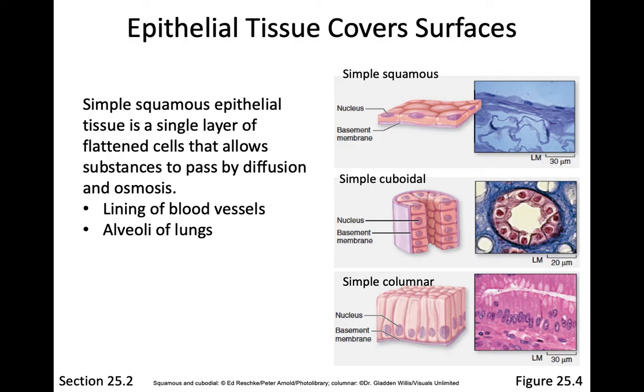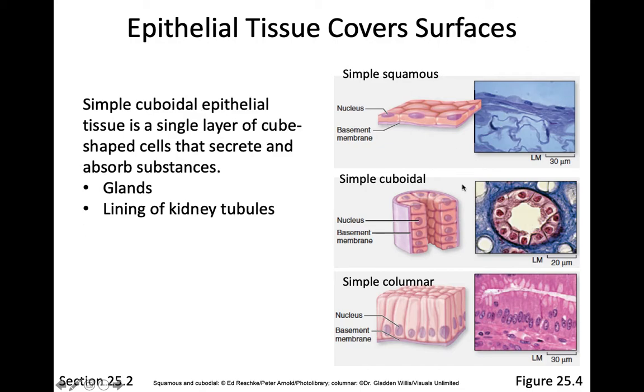Simple squamous epithelial tissue can be found lining the blood vessels and things like that, or the alveoli inside of your lungs, which is what's going to allow for oxygen exchange. Both of those are open to the external environment. Your blood, via your lungs, does come in contact with oxygen and things from the external surface, and your lungs are easy to understand simply through the breathing process. Your simple cuboidal is going to be glands and lining of the kidney tubules. Organisms could technically swim up the urethra into the kidney, and this is what's going to keep that from happening, and it's also how they're exposed to the outside environment as well.